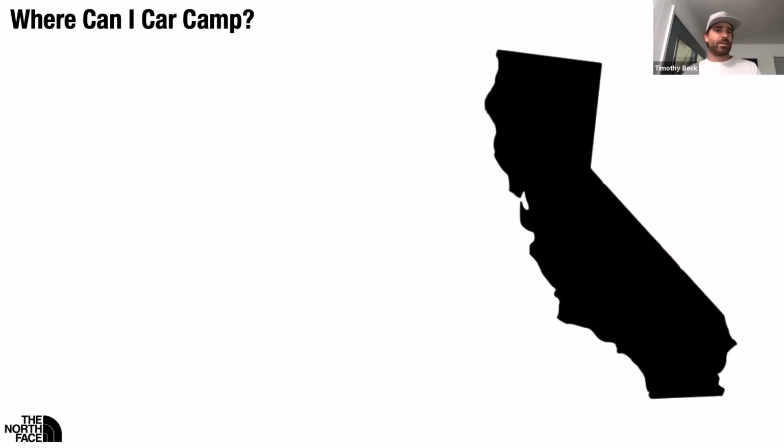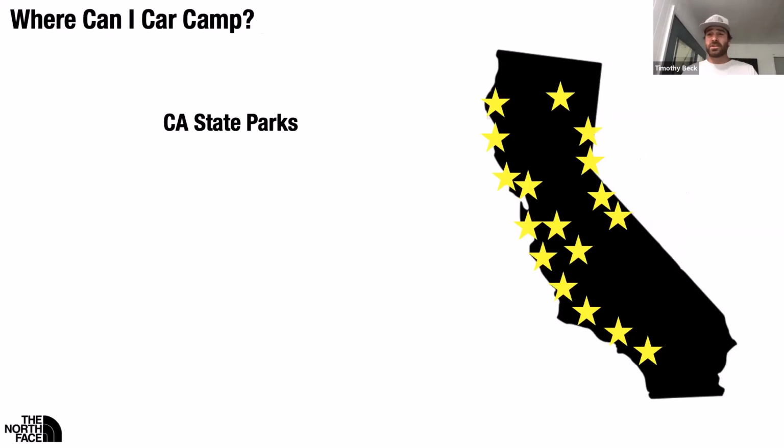So California, where can you car camp? California state parks are absolutely everywhere. All along the coast are some good ones, especially coming up September, October in Northern California when the fog's not there. You get a lot of beautiful warm days and hikes up into the redwoods and whatnot. And there's a lot of state parks really close to home as well.